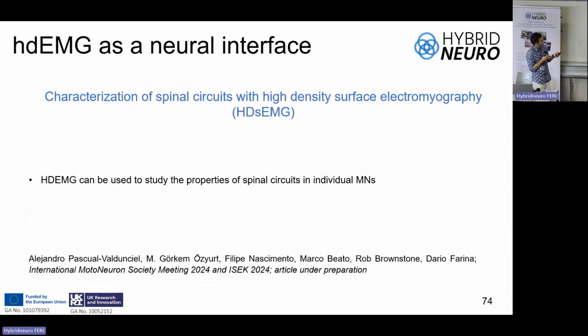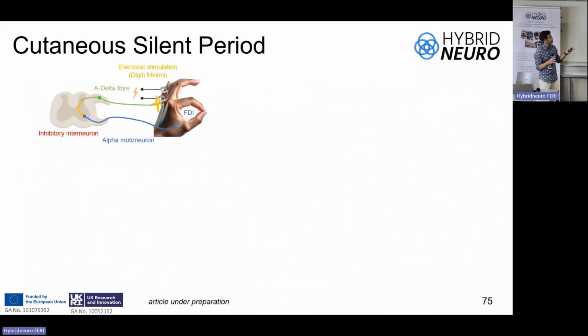So we have this study in which we try to characterize the spinal circuits with high density EMG. We aim to measure the properties of individual motor neurons, or the latency or duration of the inhibition in single motor units, because before we had the needle, so we had access to just one unit, but with high density EMG, we can look at the population level.